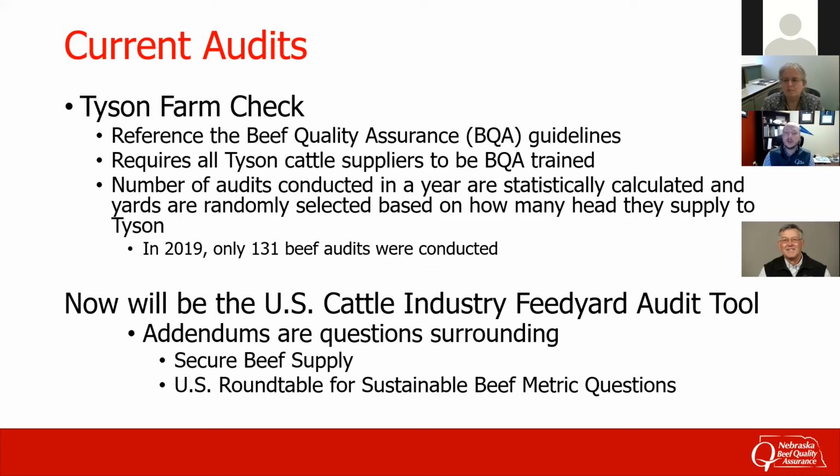It requires all Tyson cattle suppliers to be BQA trained. And the number of audits that are conducted in a year are statistically calculated and randomly selected based on how many head of cattle you supply to Tyson. So in 2019, they only did 131 audits on the feed yards that supply them with cattle.